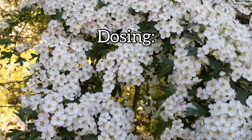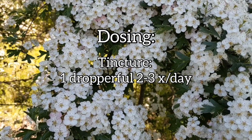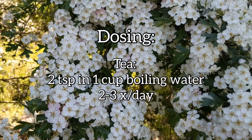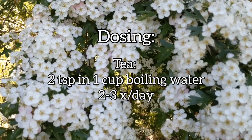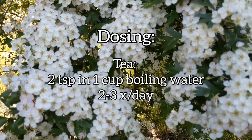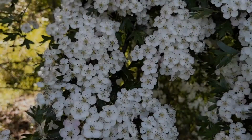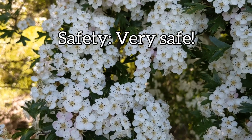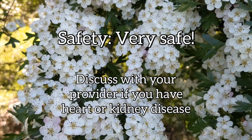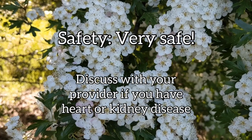If you're taking Hawthorn as a tincture, taking one full dropperful 2 or 3 times a day is probably a good place to start for most people. If you're making a water-based infusion, you can probably take 2 teaspoons that you pour a cup of boiling water over and steep for about 10 minutes. You could take that 2 or 3 times a day as well. Hawthorn is generally considered a very safe plant for most people, but if you have severe heart or kidney disease, you definitely want to speak with a provider before introducing Hawthorn into your regimen.